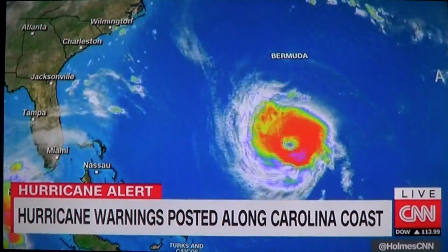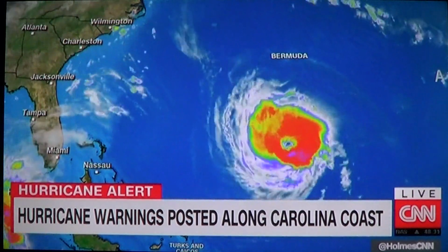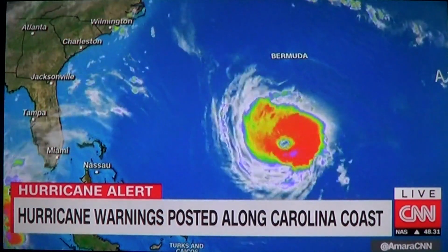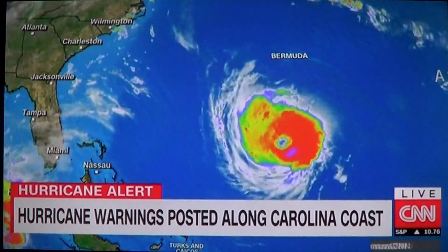Less than 1,500 kilometers east-southeast of Cape Fear, yes, Cape Fear, which is in North Carolina, packing winds well over 200 kilometers an hour. And from Washington to Charleston, top officials all have the same message.